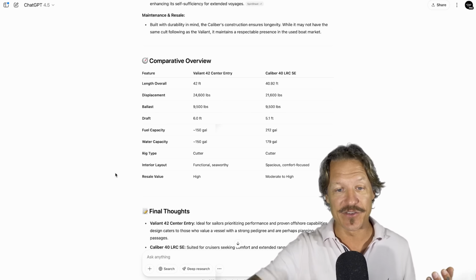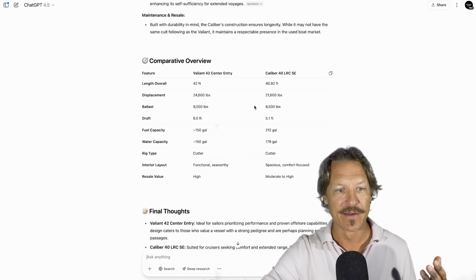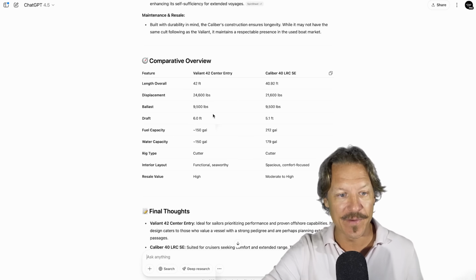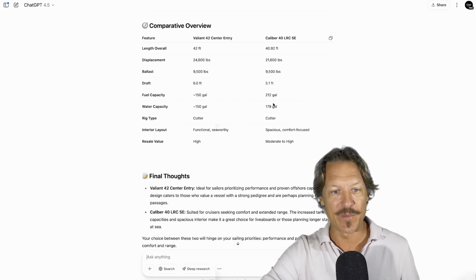This is amazing. I just got a table so I can see them right side by side. The displacement right side by side. The ballast is exactly the same. The draft, this is cool. The Caliber 40 has way bigger tanks.